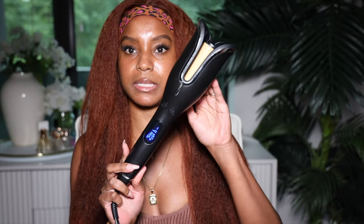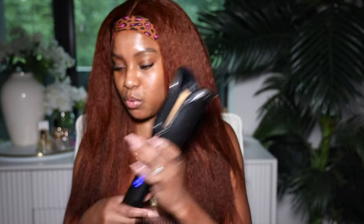This is one of the best tools I ever bought because I don't have to worry about curling my hair. It does it for me. Because it's a kinky straight, I don't think it's gonna take that long to curl it. So I'm gonna work in sections. We're just gonna curl it away from the face. I think I'm gonna do both ways, towards the face and away from the face. But at the top, I'm gonna go away from the face. That's how we're gonna do it.